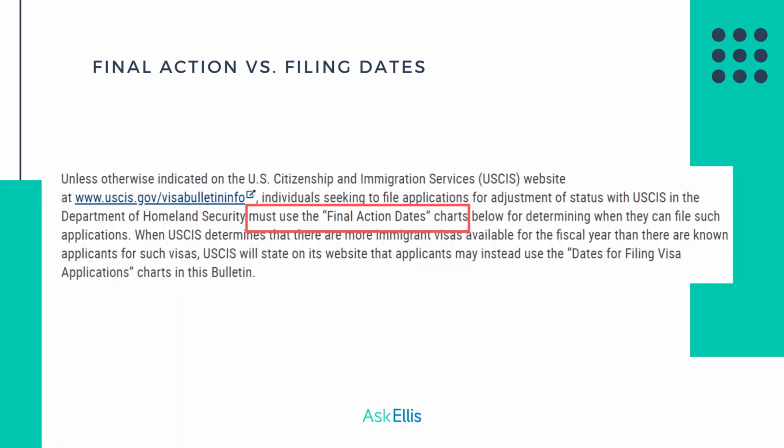I'm going to start with the final action dates in the family category. I just want to repeat the difference between the final action and filing dates because I get this question every month. At the top of every Visa Bulletin, it says to use the final action chart for adjustment of status applications unless otherwise stated. This refers to people waiting to file Form I-485 that are already in the U.S. and adjusting their status either through family or employment. If you are outside the U.S. and waiting for consular processing, the dates for filing chart tells you around when you should be notified by the National Visa Center to submit required forms.